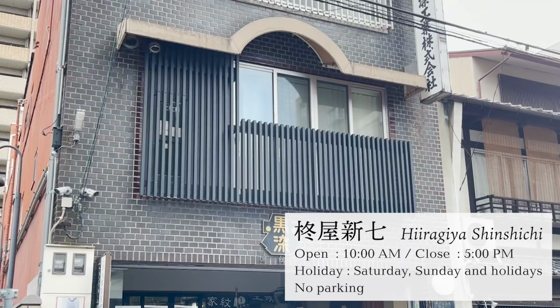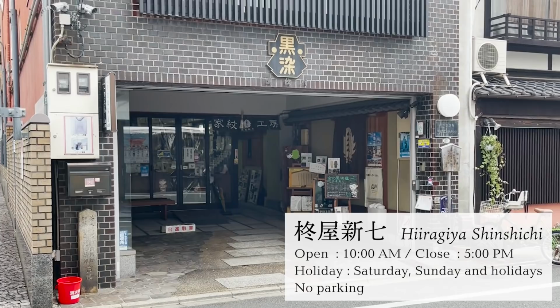Okay. So today, everyone, we're going to be taking you here to Hiiragiya Shinshichi, where you get to dye small items with your favorite kamon that you can choose from 5,000 options.